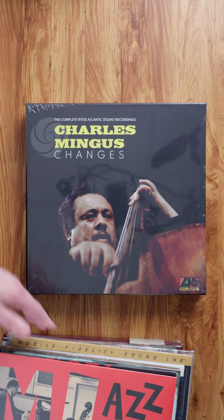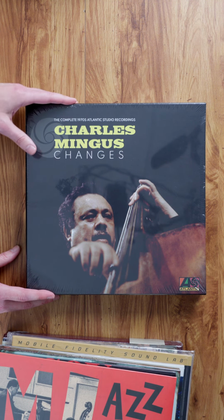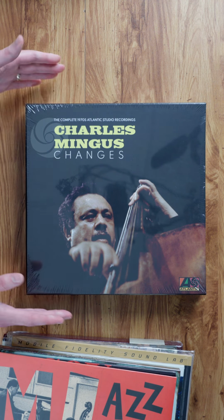Finally, we have a Charles Mingus box set, Changes. This is a complete 1970s Atlantic Studio recordings. A bunch of good stuff on this one.